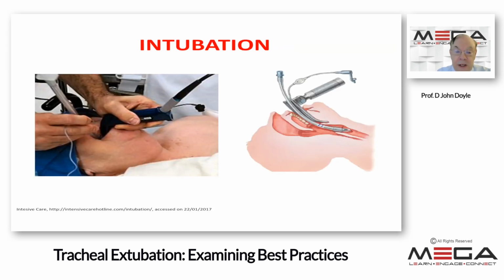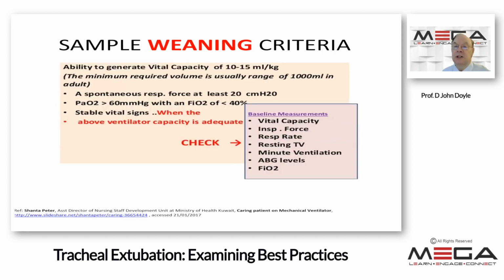Some definitions: intubation, weaning, extubation, and self-extubation we'll have a chance to take a look at. Intubation we're already quite familiar with, and it's just included here for completion. But many people studied in their early days of anesthesia and ICU training the extubation weaning criteria. Some people recommend the ability to generate a vital capacity, typically 10 to 15 mL per kilogram. The minimum required volume is usually in the range of 1,000 mL in adults. Other criteria are a spontaneous respiratory force of at least 20 centimeters of water, and an arterial oxygen tension of more than 60 millimeters of mercury with an FiO2 under 40%.